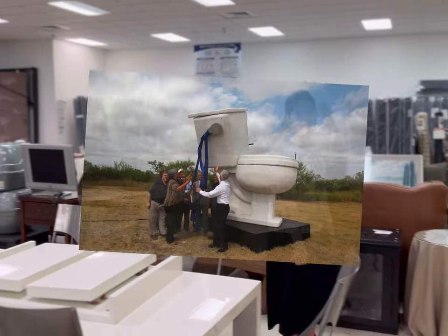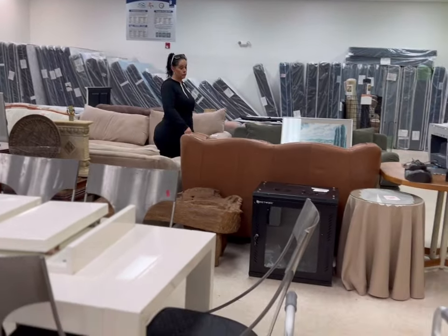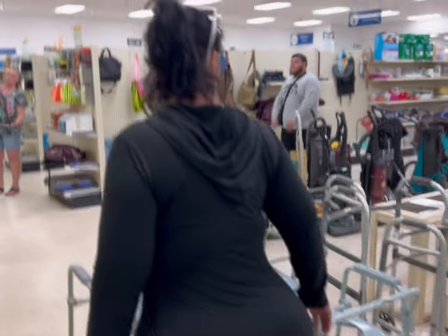Hey, babe, they got them toilet seats here. Okay. They'll fit you. That's what you need right here for all that booty. Babe, look at that pretty table. I know. I swear.